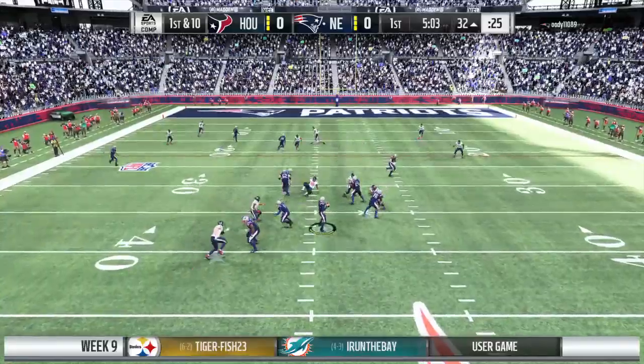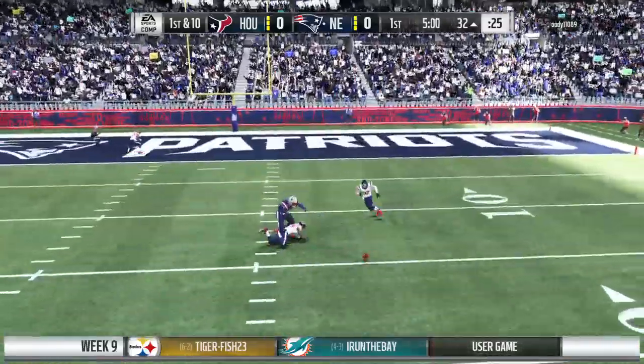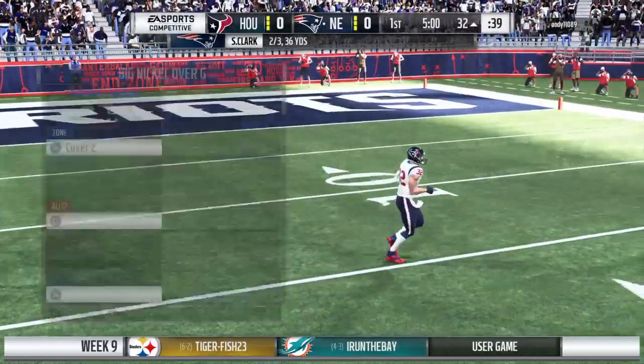Detroit! Now Clark to throw. Throwing on first down. Throwing over the middle, but it's incomplete.